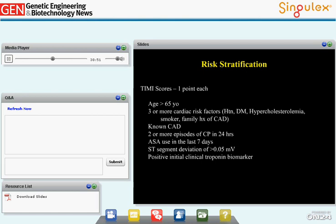So in the score, patients get 1 point each for being older than 65 years old, having a combination of three or more cardiac risk factors, and that includes things like hypertension, diabetes, hypercholesterolemia, being a current smoker, or having a family history of coronary disease. They also receive a point if they have a known coronary disease themselves, having two or more episodes of chest pain in 24 hours, aspirin use in the last 7 days, having ECG changes that's defined as ST segment deviation, and then if there's an initial clinical troponin biomarker assay that's positive, they gain a point for that.